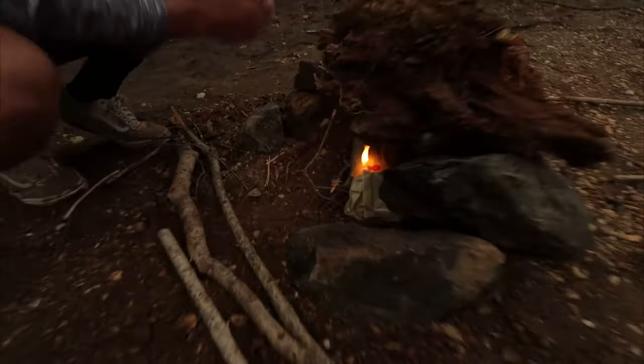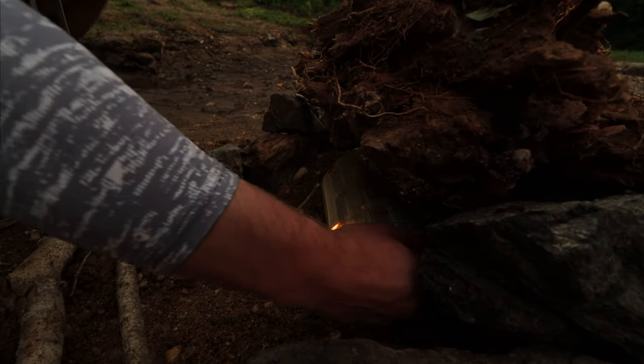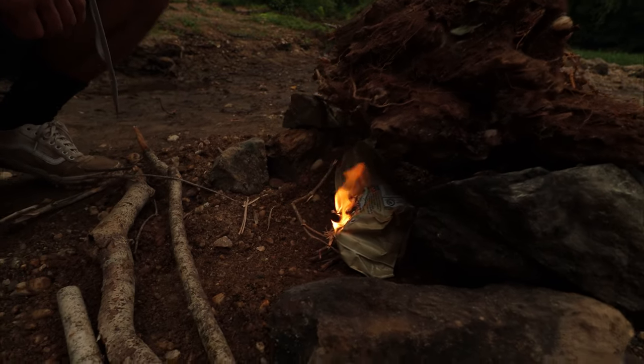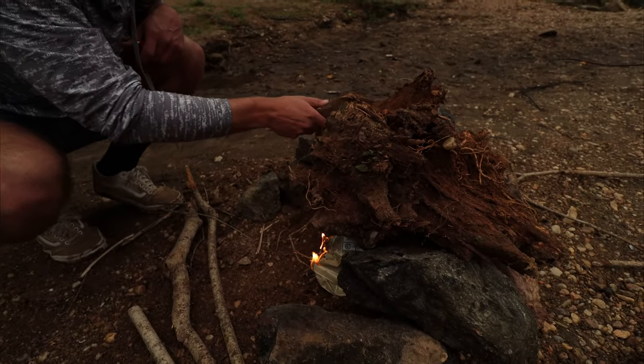It is soggy outside, and we're gonna cheat with a starter log. I don't know what they make that out of, but on top of the starter log, we got some fat wood, so we should have flames for quite a while.